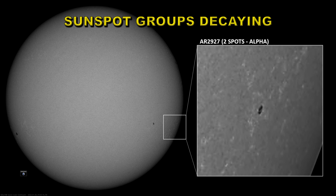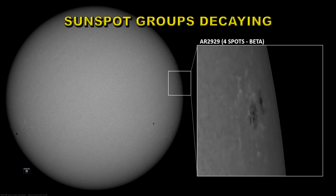So let's start looking at the sunspot regions. I'll go through them in order of their number according to NOAA. The first region and the oldest region is 2927, right here on the southwest limb, and it has decayed quite a bit. There just seem to be 2 spots there, so this is an alpha region. The next region is active region 2929. That's on the northwest limb. This is the region that produced the M5.5 flare.